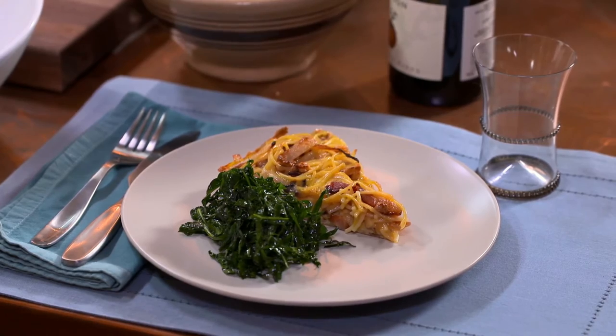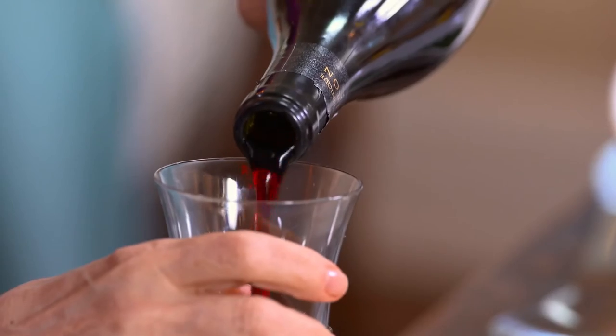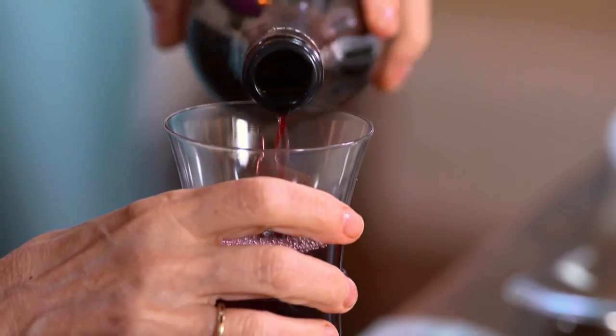What kind of wine would you serve with this? I'd say a Beaujolais. We're being rustic. It's like we're in a bistro having eggs for supper. And Beaujolais goes, it's a very food-friendly wine. It goes with so many things.